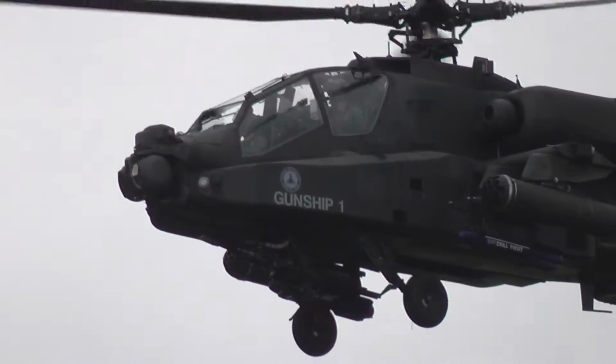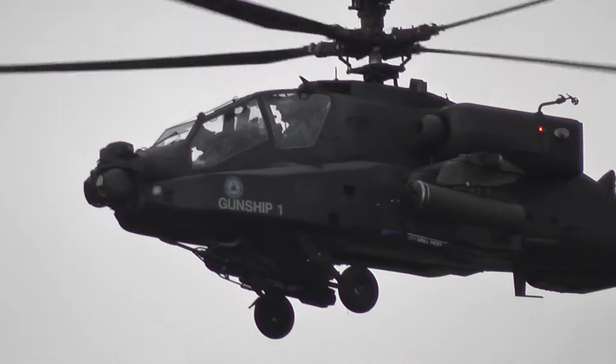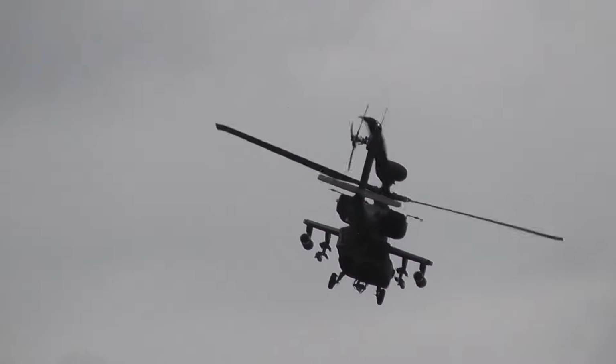This is used to designate targets for a laser-guided Hellfire missile. It also provides range information to the aircraft and can be used to pass locations of targets between the aircraft, as we saw in the display earlier.